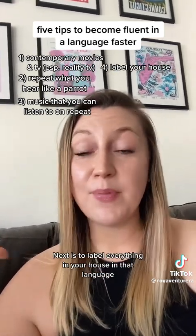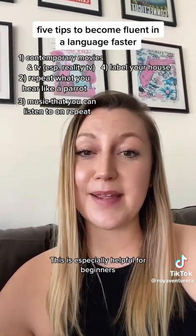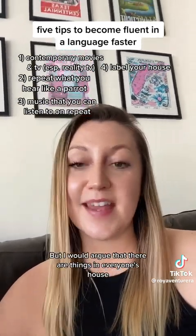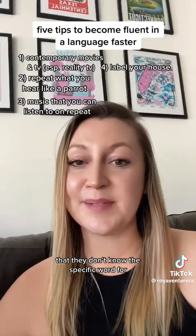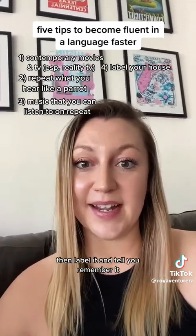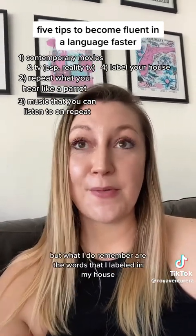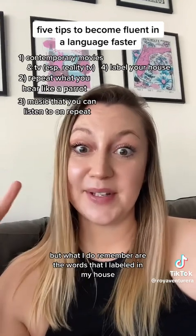Next is to label everything in your house in that language. This is especially helpful for beginners, but I would argue that there are things in everyone's house that they don't know the specific word for, and if you don't, then label it until you remember it. When I took Arabic several years ago, I don't remember much of it, but what I do remember are the words that I labeled in my house.